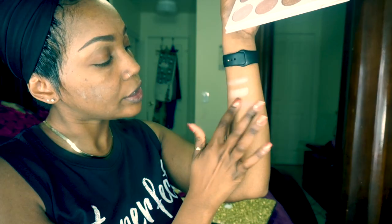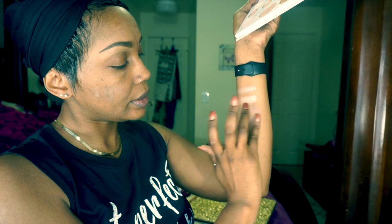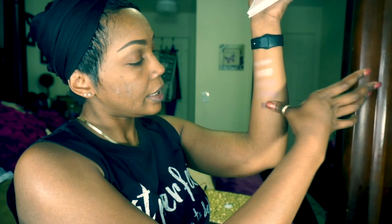So, hope you guys are seeing this. Swatching these on darker complexions, because sometimes these makeup colors don't look good on us, you know? But this is how it looks on darker skin. And this is just using my fingers. There's no primer or anything on my arm. The colors are very creamy. They were easy to blend. That one is so gorgeous.